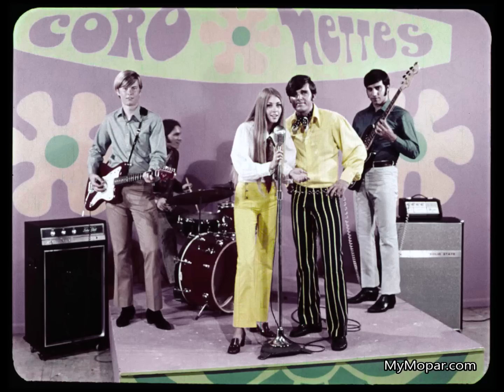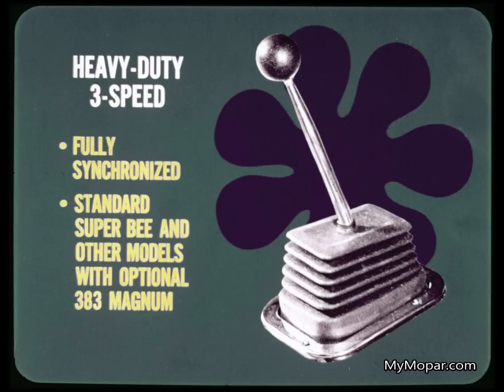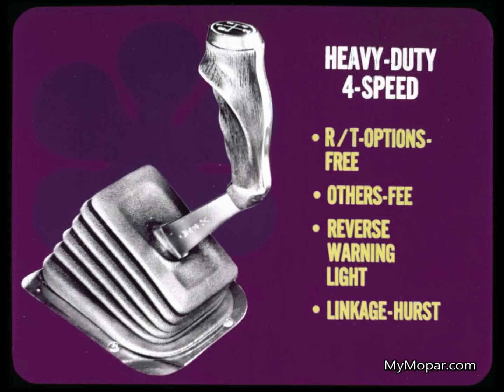On transmissions, we must elaborate to bring everybody up to date. 3 on the tree, standard with a 6 and 318 V8, but you won't get them mixed, because the V8 version, I'm happy to advise, is fully and completely synchronized. Heavy duty 3 on the floor, fully synced and standard for Super Bs and other Magnum 383s. 4 on the floor is the Strongbox 4, standard on the Hot RT, free as an option, and for a fee on certain others. Got a reverse warning light, linkage by Hurst, and that's all right.